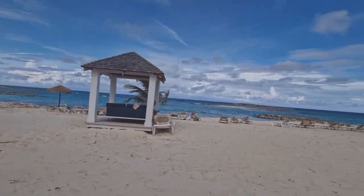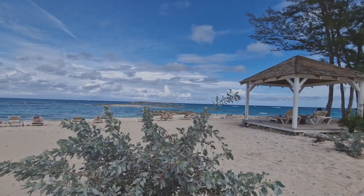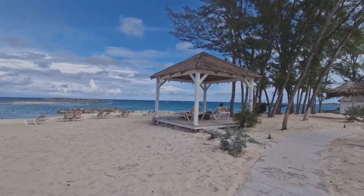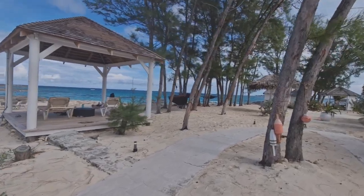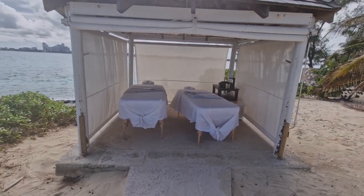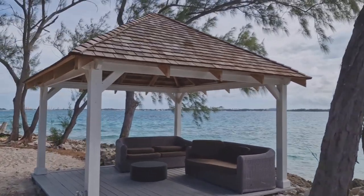So this is the far side of the beach. There are more sun decks. And there are these little huts. And beyond that, there are a few hammocks as well. And at the far end of the island, there is a spa as well. There are more secluded areas around.